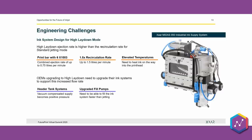So the ink system you see on the right there, I was doing some testing on that one, and you can see there's a window where you can see the level of the ink in the tank. And while I was printing, I could watch that level decreasing rapidly before my eyes while the fill pump was struggling to keep up. So this is another aspect of what needs to be upgraded. And then obviously the heater power needs to be increased. So if you're jetting at 0.75 litres a minute, you have to heat 0.75 litres per minute of fresh ink that comes into the system.